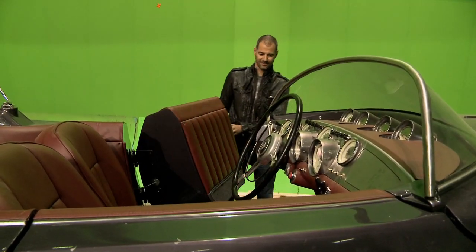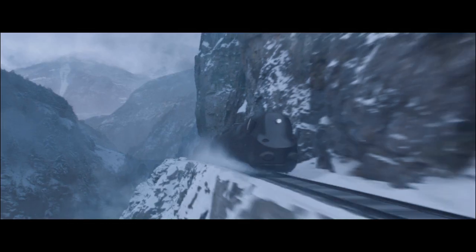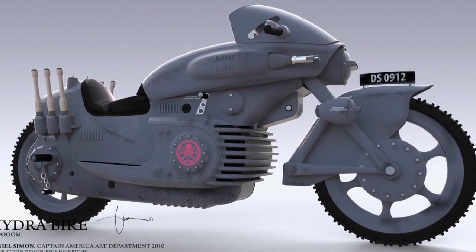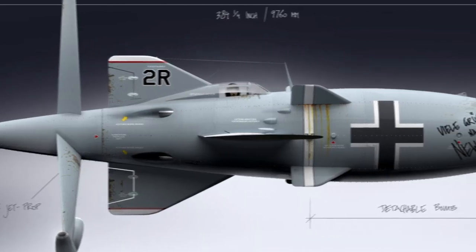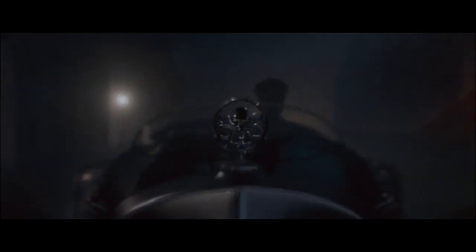Daniel Simon was our vehicle designer. He had some great ideas and his beautifully elegant machinery. So everything that Hydra has designed has a Hydra touch. It's very, very sleek. So each vehicle had to reflect a certain evilness and aggressiveness, yet be kind of elegant and seductive at the same time.